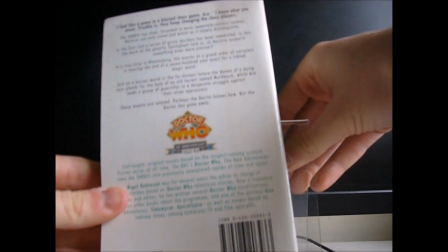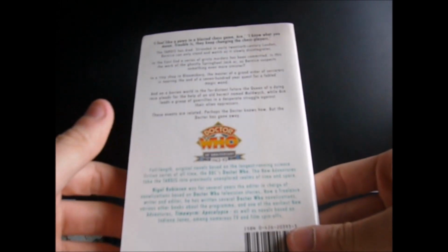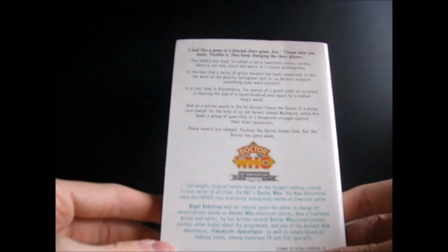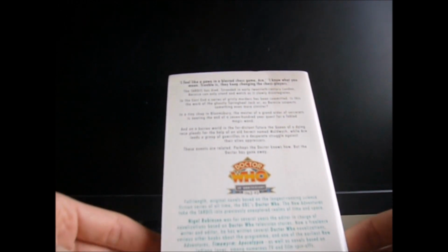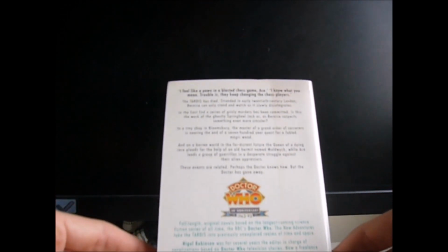Yeah, really nice cover, and the book itself is in really good condition as well, which is awesome. Then for the spine we have Birthright, Nigel Robinson, Doctor Who logo, and then for the back we have the synopsis, UK, a bit about the author as well, UK $4.50, US $5.95, Australia $9.95, recommended price, science fiction TV tie-in, and then we have the barcode there.